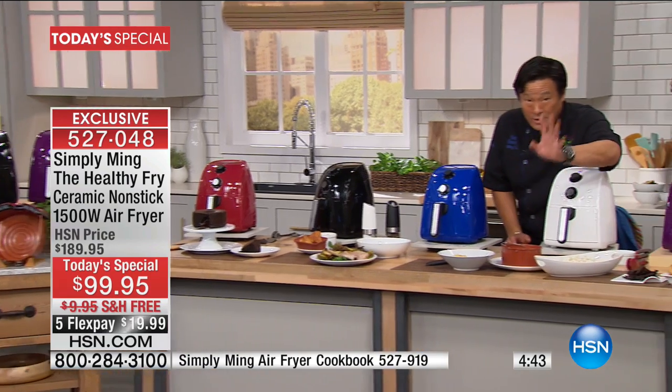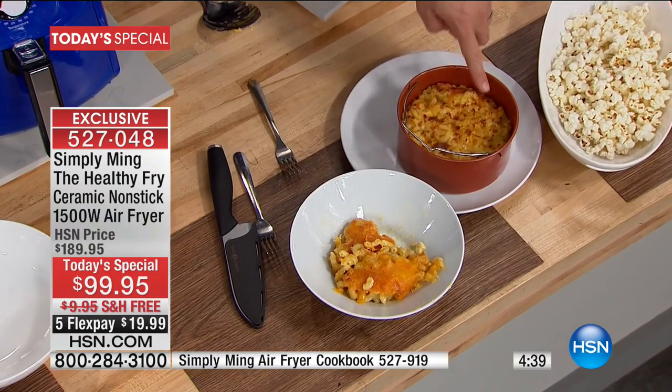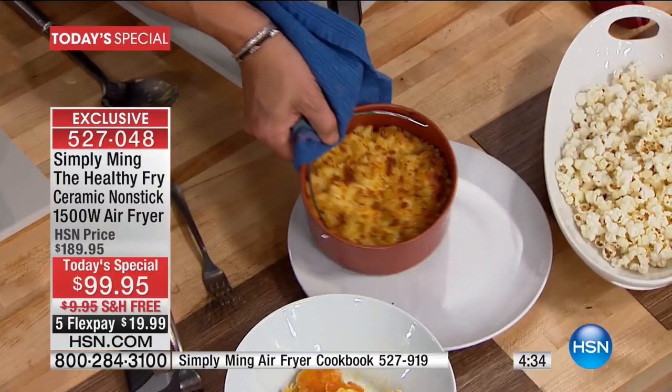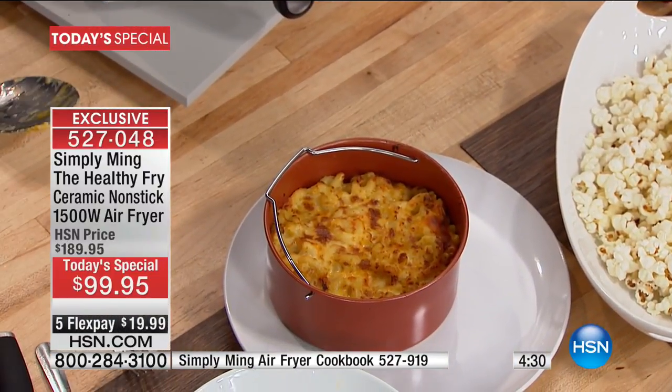As you recall, literally 6 minutes ago, we took the top off of the mac and cheese. I'm like, you know what? I want round two. Check out this mac and cheese round two. So now you get another beautiful muffin top, that nice crustiness, a second time.